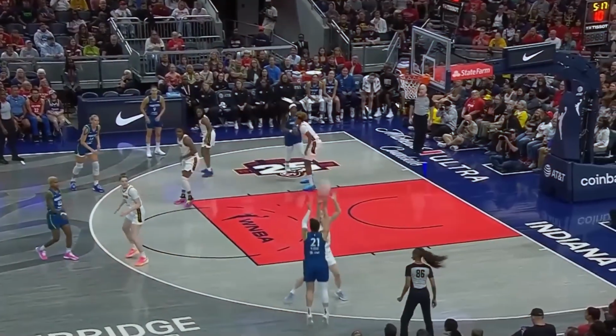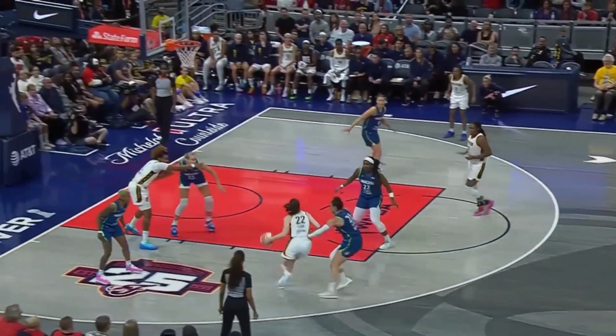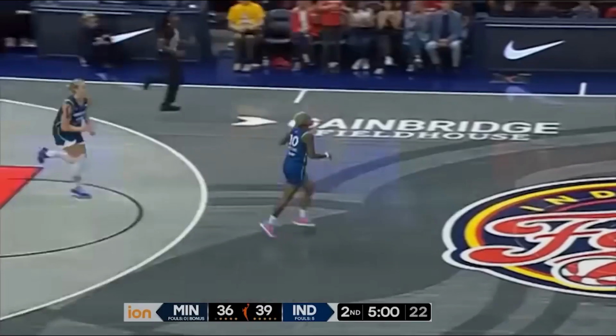Hey, I'm wide open. As soon as Clark returned from the bench, she made her presence felt again with a smooth floater, keeping Indiana's offense ticking. Clark the hesitation. Clark the floater. And it is. They're seeing it more and more of that.